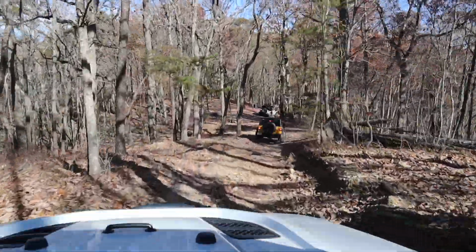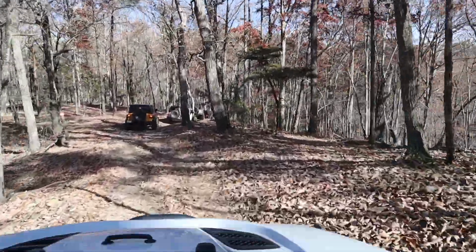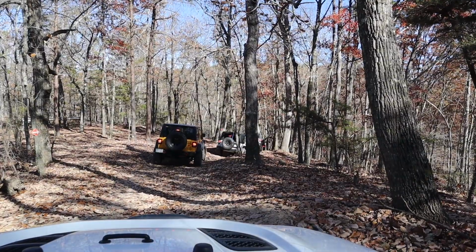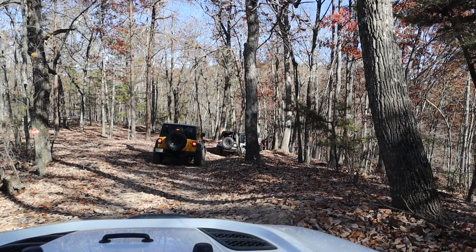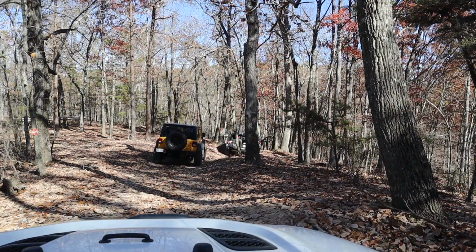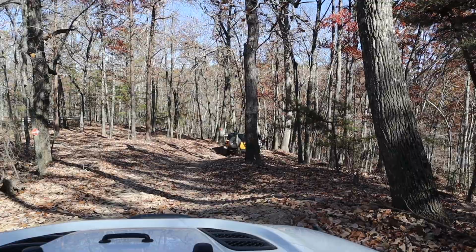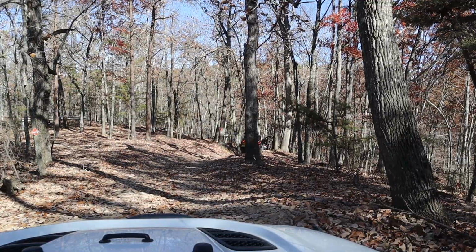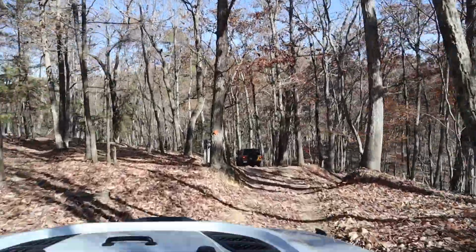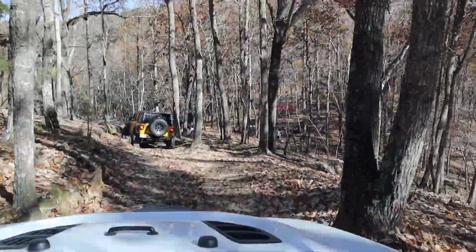Believe it or not, this is the third time that I've been to Uwharrie, and this is the first time we've ever done this part of Dickey Bell. The last two times, both groups that I went with went up to Dickey Bell, went up to the top of Little Daniel, and then just made a U-turn and went right back down. Nobody wanted to do the 1 hour of driving up here. So anyway, this is what it looks like.